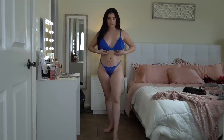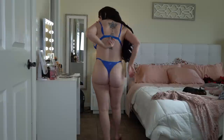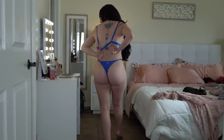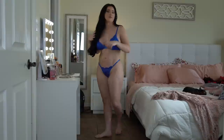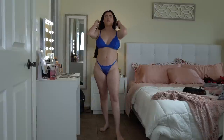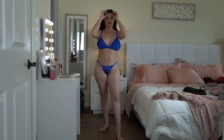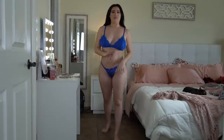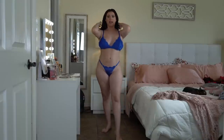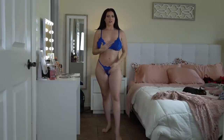And it has nice elastic all around, that nice royal blue. It hooks in the back, so it's just kind of like a one size kind of thing. There's not like several hooks like a regular bra, so that's kind of annoying, but it does fit really well, and you can adjust the straps up here on your shoulders, so that's really good. I'm loving the blue. Like, this is so sexy gorgeous. I feel like even with the black hair, or dark brown, I mean, it just goes really well. It looks really good.